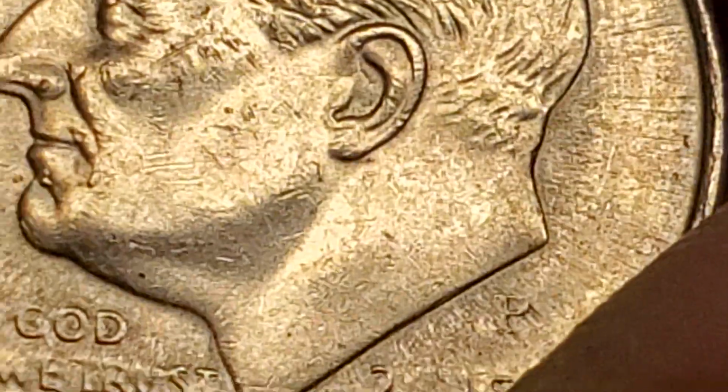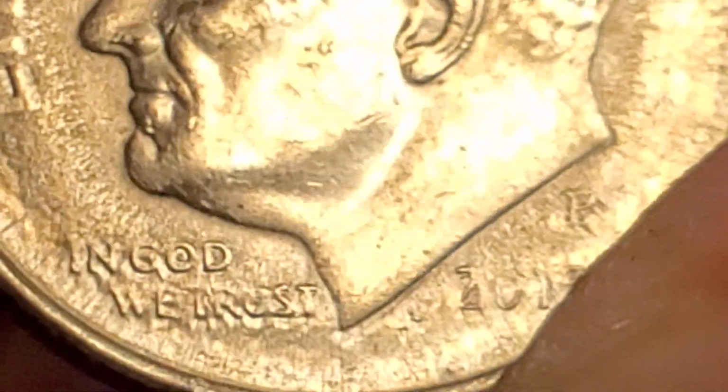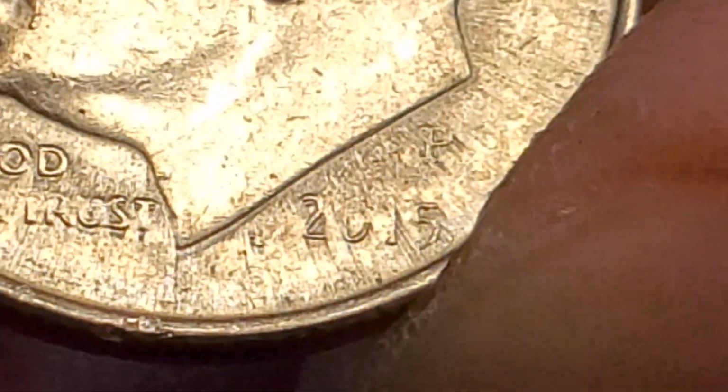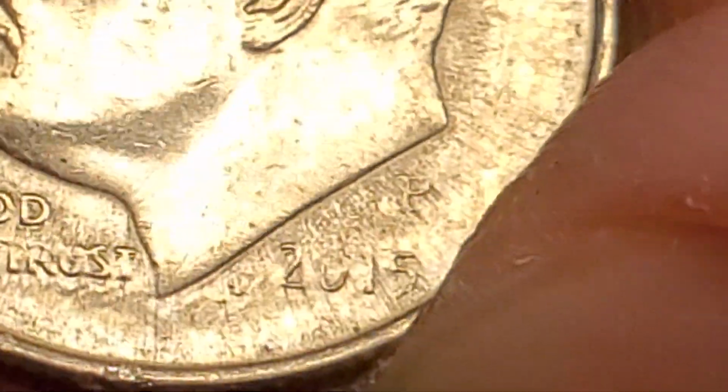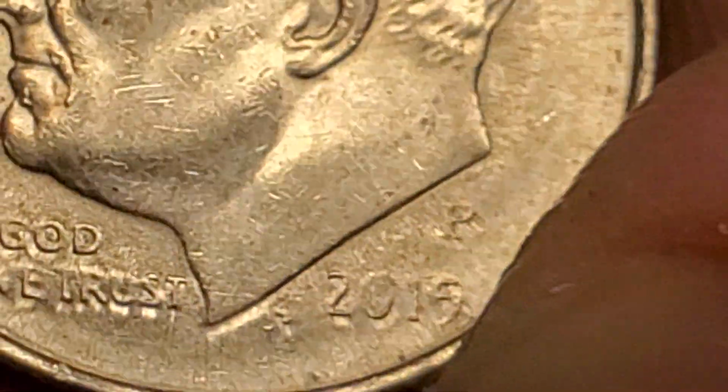What year is this? It's hard to tell. 2015. Dude, I can see the "We Trust" just with my eyes. Oh yeah, hella big time. What? Dude, that's a weird coin. Look at the number. I mean, even the P looks like it's drifted off. And then look at his neck. You see how it almost looks like the design was dragged? I don't know. Very strange.